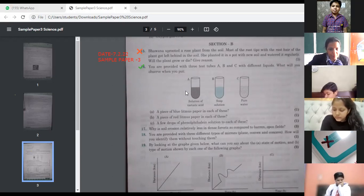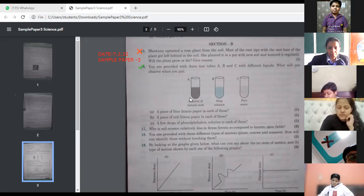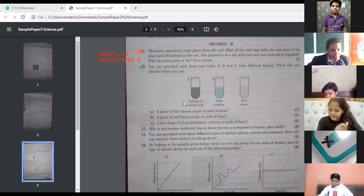If we put blue litmus paper in all three, can you tell me the reaction of blue litmus paper in the first one? Ma'am, it will turn red. Okay, do you know what acids do? Acids turn blue litmus to red. So kindly write down: with acid, it will be red.